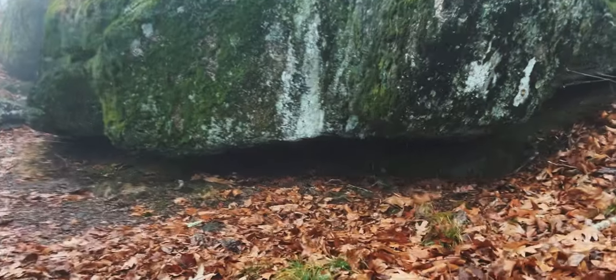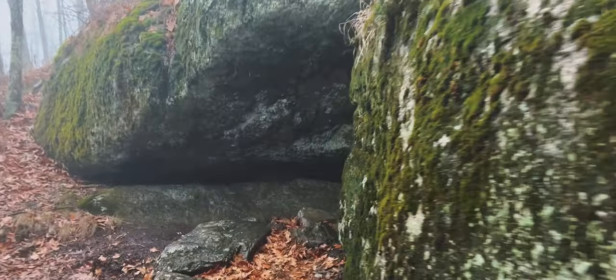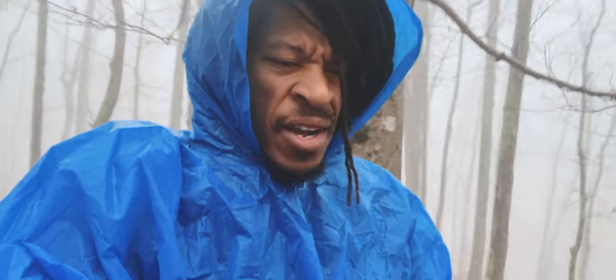Whoa, check that. Hopefully there's no animals under there. Oh, I'm thinking this ground was frozen because it just pops and falls. The cloud cover, our fog, is getting pretty thick now. We're still going up in elevation.